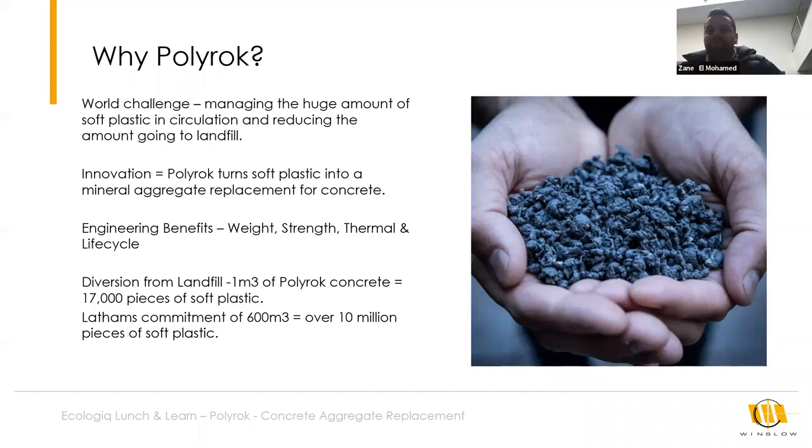Yeah, so we have a few of the facts. The inclusion of the Polyrok aggregate in the concrete means the material becomes lighter, reducing the haulage cost and also the greenhouse gas emissions from that transport, and is also more thermally efficient and durable. It's compatible with all the existing plant operations and processes, so there's no changes there. It decreases reliance on the typical mineral aggregates and can be recyclable at the end of the life.